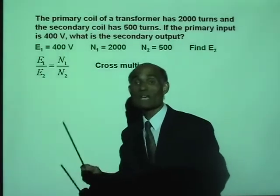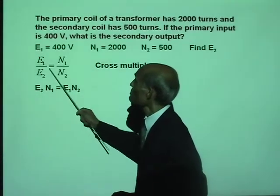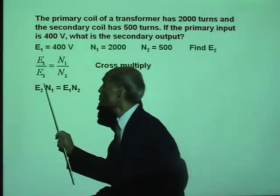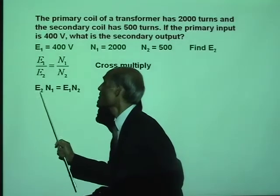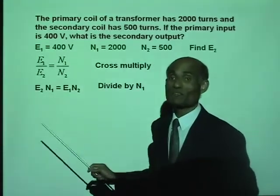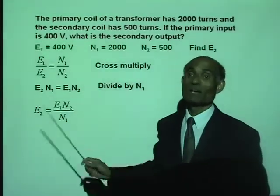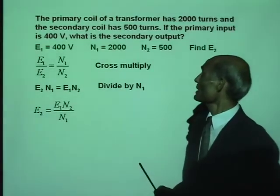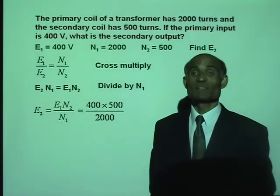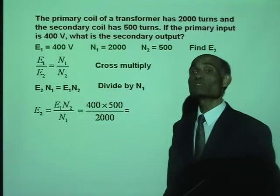Can you solve for E2 from here? Well, as we did in the previous case, we can cross multiply. We get E2 times N1 equal to E1 times N2. We want to solve for E2. Therefore, we divide both sides by N1. Dividing by N1 gives you E2 equal to E1 N2 divided by N1. And we have all those values. E1 equal to 400, N2 equal to 500, N1 equal to 2,000. Therefore, what is E2 equal to?